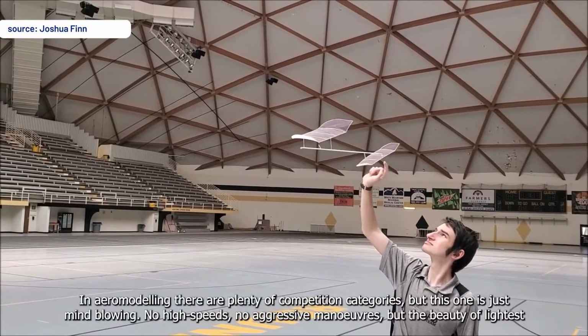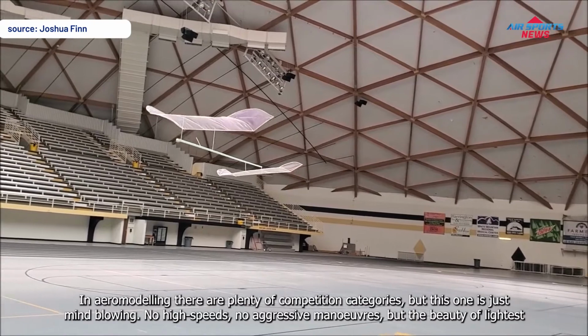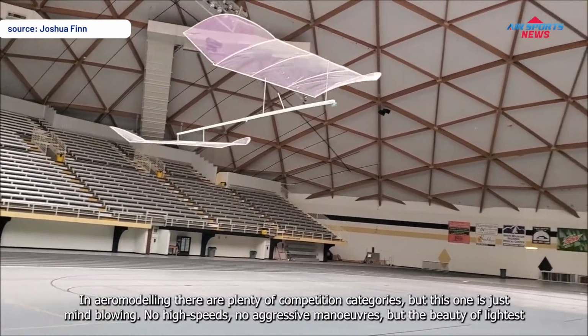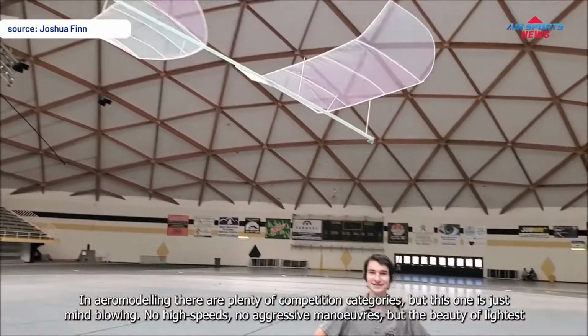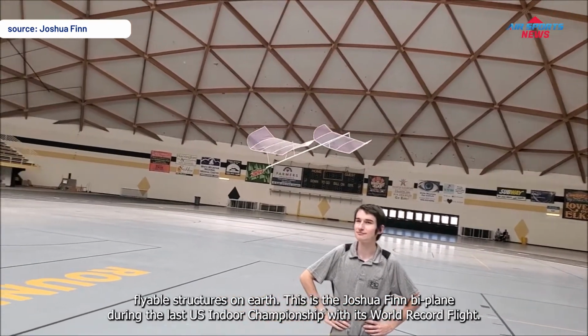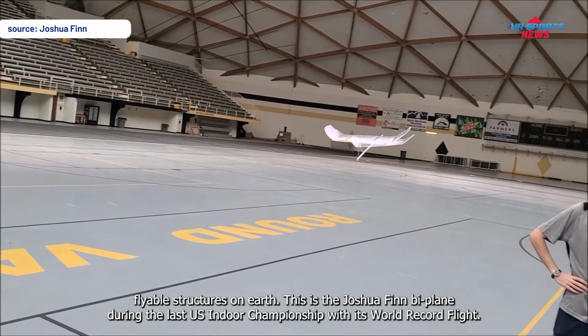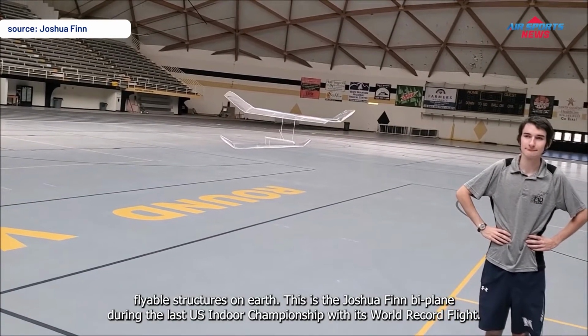In aeromodelling, there are plenty of competition categories, but this one is just mind-blowing. No high speeds, no aggressive maneuvers, but the beauty of the lightest flyable structures on Earth. This is the Joshua Finn biplane during the last US Indoor Championships with its world record flight.